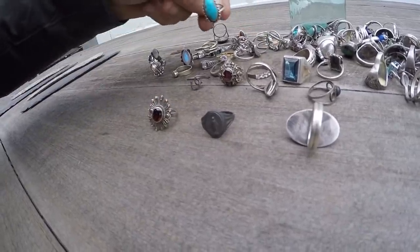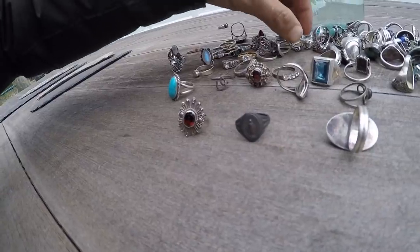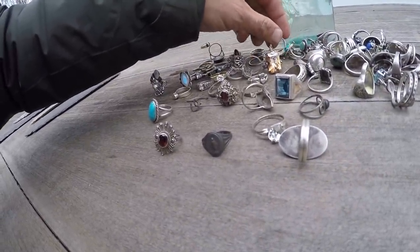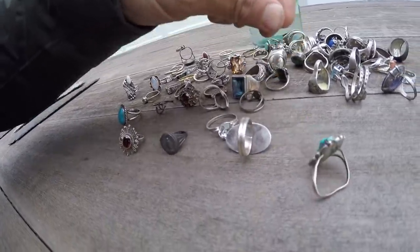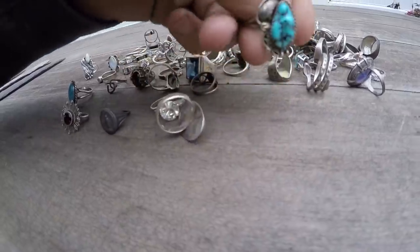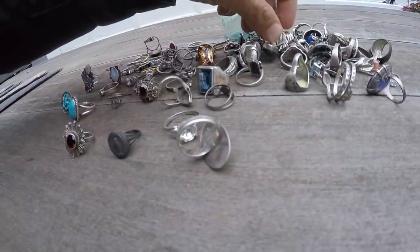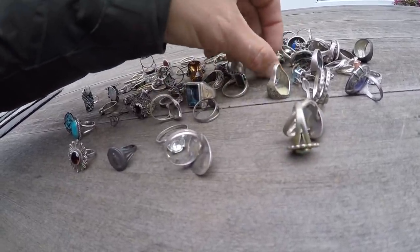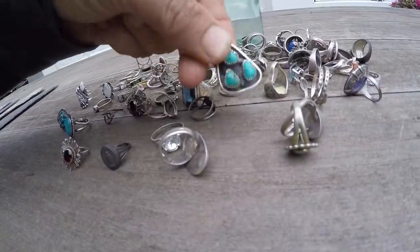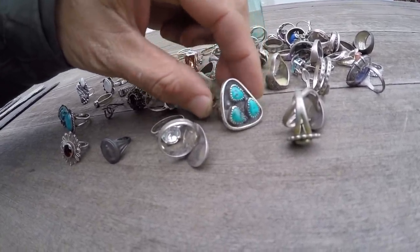Actually, I wonder how many I have. I bet there's probably close to 100 now. That's not that bad for saving them for a year. Nice turquoise Native American one. Remember where I got that from. I got that from Curly Hair Dan at his estate sale.